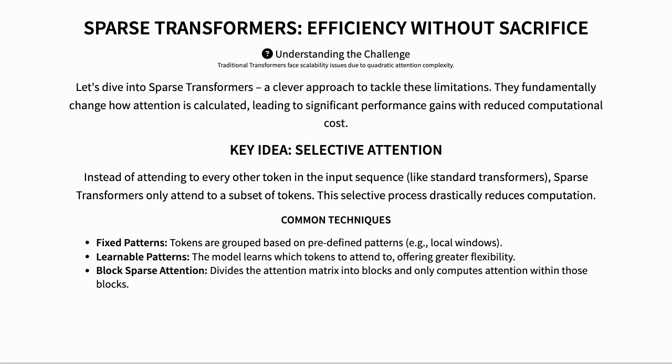The problem is that traditional transformers have a really tricky issue. As the sequence gets longer, the amount of computation they need to do grows quadratically. That's a big hurdle for handling huge documents or conversations. Sparse transformers offer an elegant solution. They're all about being smart and only focusing on what really matters.